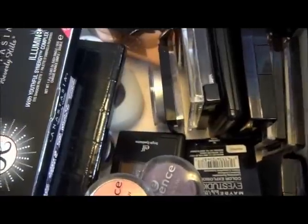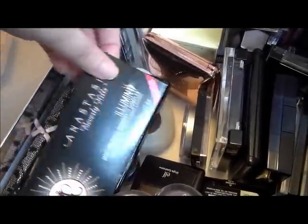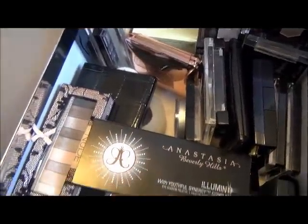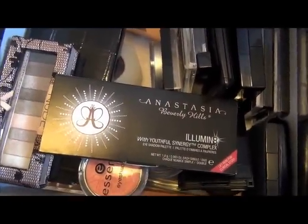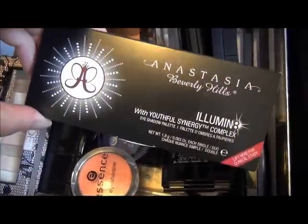Again, $2. One of my day-to-day colors. Now, I have a few more high-end or expensive ones. The majority of my expensive products, though, I have to say, I purchase them on discount. Very rarely do I ever buy them at full price, just because you want to be able to save a little bit where you can.